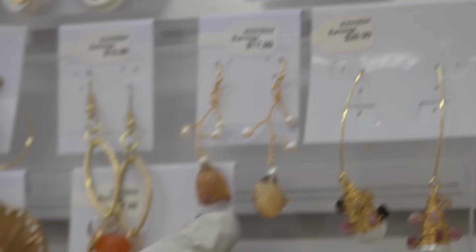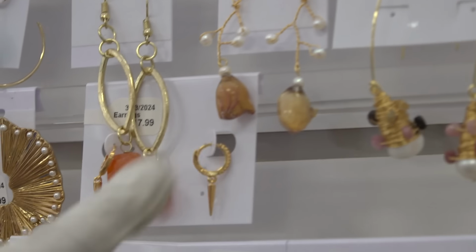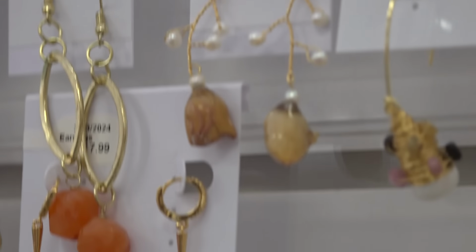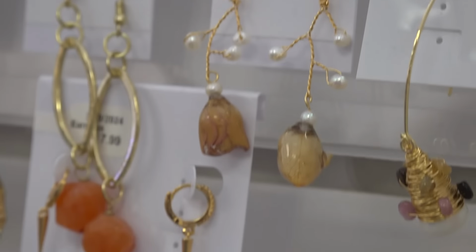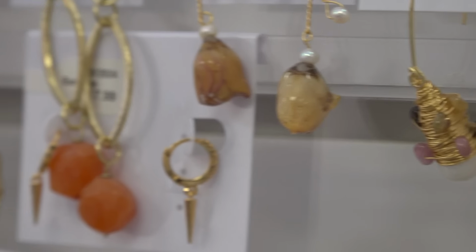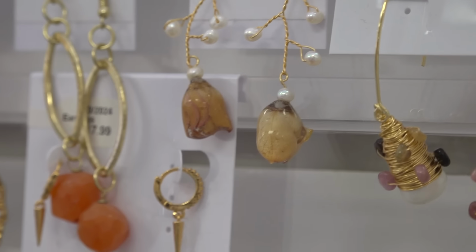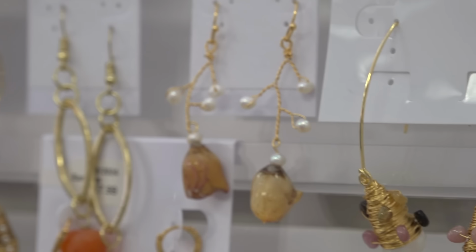The one next to it has a little bit more focus on the design element. First of all, notice the wire that is holding the faux seed pearls. That's nicely done. That takes a little bit more time. And then at the bottom, you have what sort of looks like a bud, like a flower bud, which is actually a stone piece at the bottom. $17.99, those are worth $25. And they look, of course, like that handmade Etsy style.